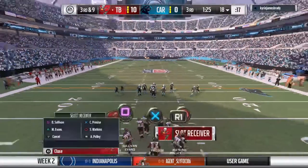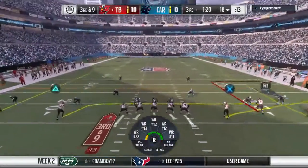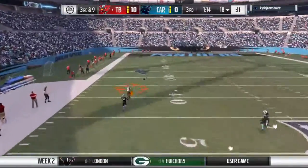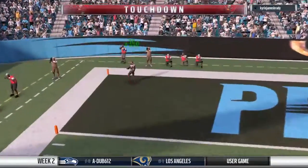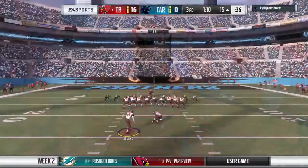Offense in a little bit of a bind here, 9 yards to go on 3rd down. They come out 5 wide, 3 of them to the right side. Here's Winston. He's going to rifle one deep left side. And that's caught inside the 35. Touchdown, Tampa Bay. A big play there, 81 yards.